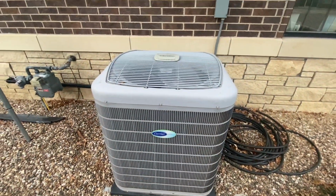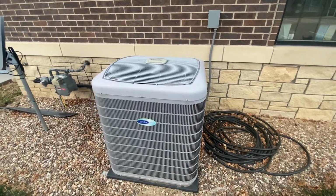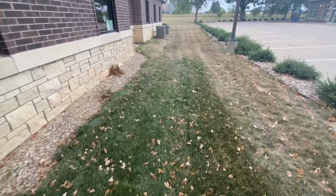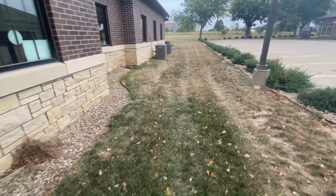Honestly, I like these units. They're not very common around here. And then over here, we have a couple more Lennox Merit units.